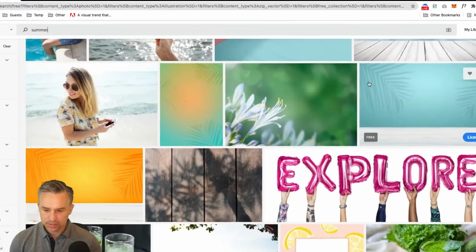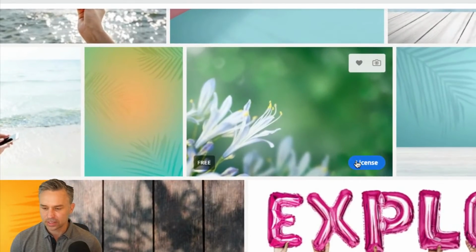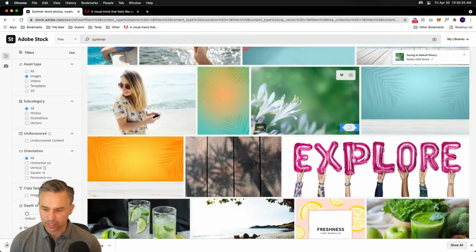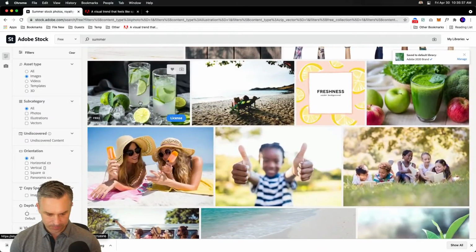All right. So this is a great one, right? We could always take that and license it. It does say license, but it also says free right there. So you can put that right into our account.